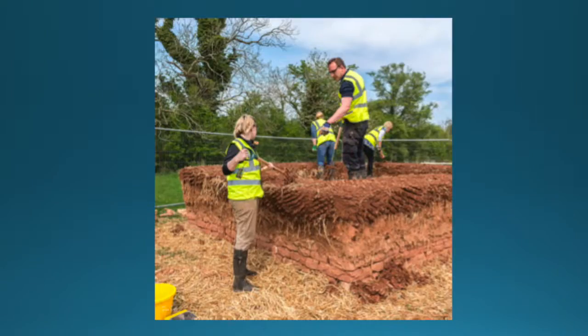Lots of volunteers were involved throughout the whole process. We've had hundreds of people involved in this build throughout its progress. This was a team who came from the land agents from the RSPB who joined us for a day.